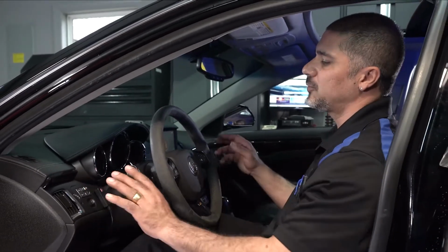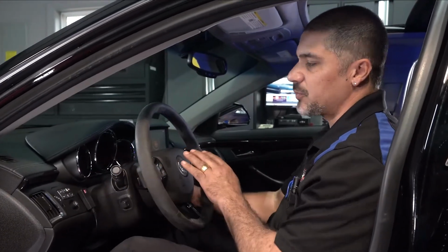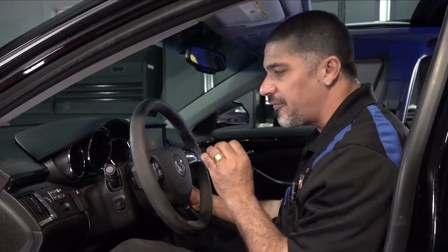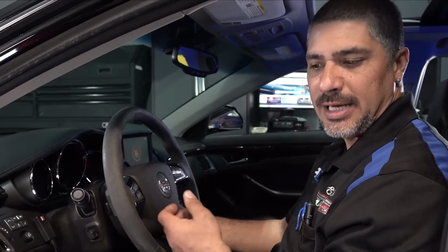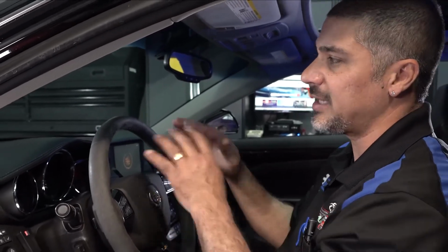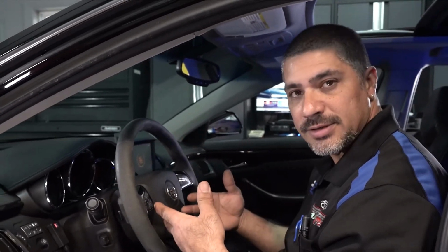Now, this is a very cool deal. It works in conjunction with the throttle body. It makes you feel as if you've added horsepower to the car, but really you've just added reaction time. And that is awesome, because when you hit the gas and you've got all that power, it comes on quickly.